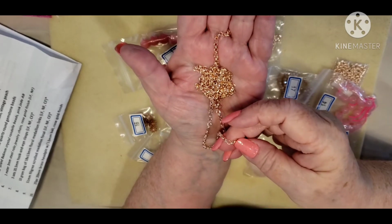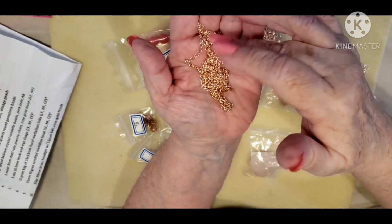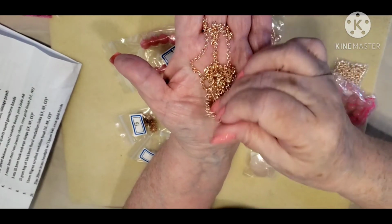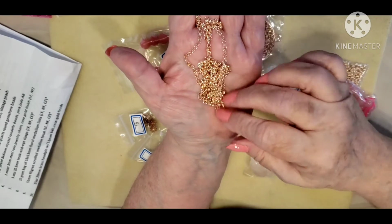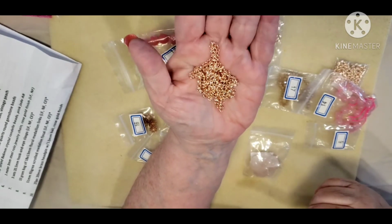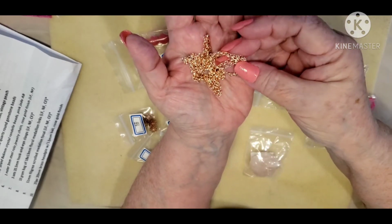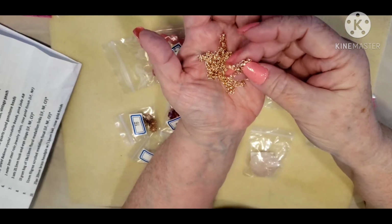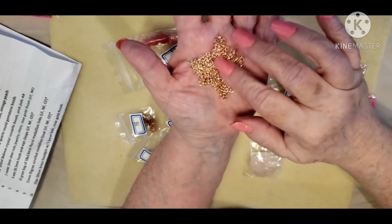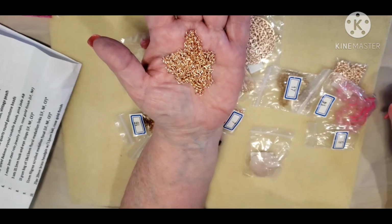And I really like this chain. I've gotten to where I really like Rolo chains because you can do so much with it. And the size is the perfect size. I like the 3 millimeters because you can work with it. You can wire beads on it and whatnot. Lovely.